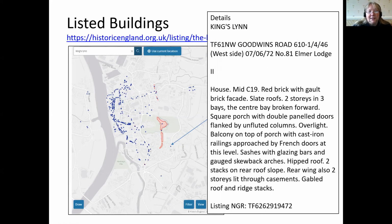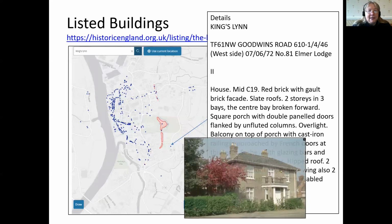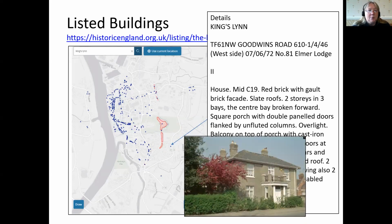And then it has some details that, to be honest with you, don't mean a great deal to me. It's a house, and it gives us a date, which is very useful. But the actual description is very technical. I feel it was never intended really initially for members of the public. So what Historic England have been trying to do is realise that this is a fabulous resource, but it's not very user friendly. They've made the website very good now, but they've been adding photographs like this one. So this is what we're looking at here, Elmer Lodge, and that means an awful lot more to somebody like me, and possibly to you.